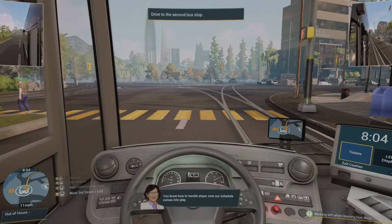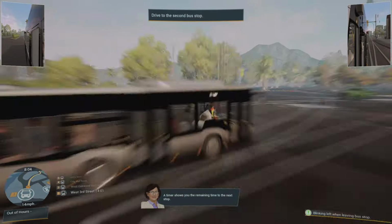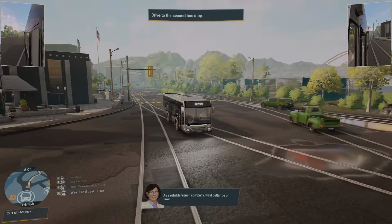Now our schedule comes into play. A timer shows you the remaining time to the next stop. As a reliable transit company, we better be on time.